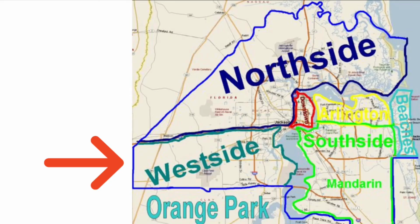So the west side of Jacksonville is quite vast, and there's so many different communities from the north side of the west side to the south side of the west side. And if you remember in any of the other videos, I've shown you a big map where Jacksonville is broken down into the north side, the south side, and the west side. And the west side is west of the river and very close to 95 and 10. So you have to kind of think about 95 and 10 and then on the west side of the river.